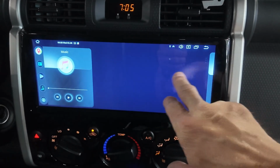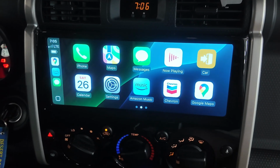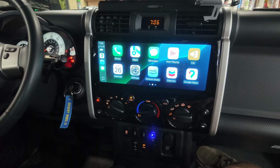It's quick. It's been functional, more functional than anything I've had before in the FJ. So really happy with it. And that is it for this video, just showing you some of the features of the Roadanvi unit that I have in my FJ. Like I say, I've really been happy with it, no complaints so far. The functionality's been spot on, no lagging, no issues, no glitches, any of that stuff.